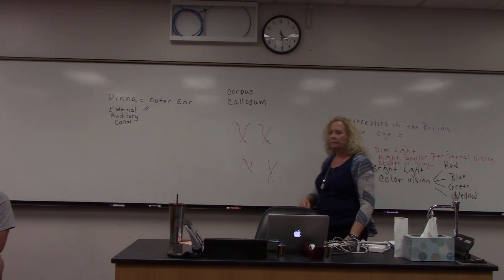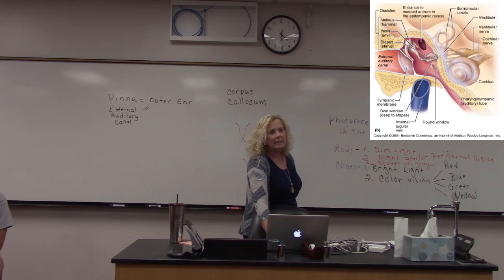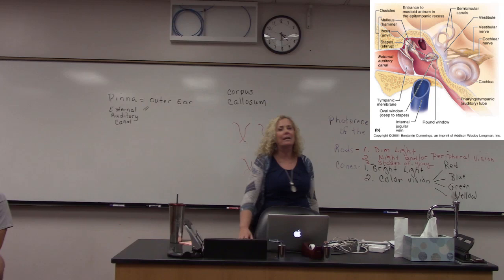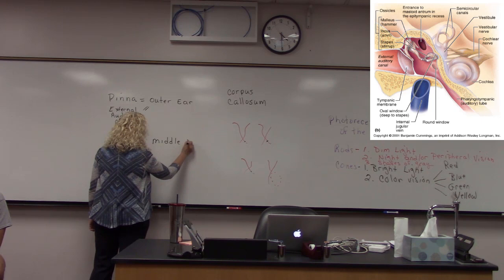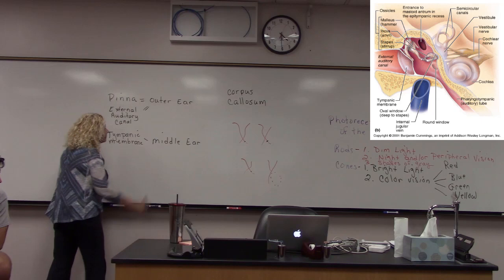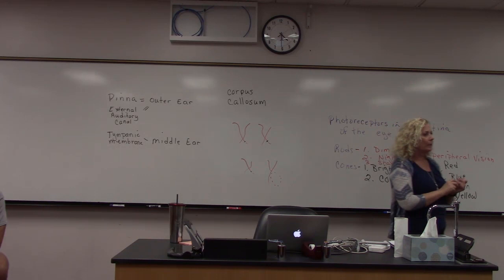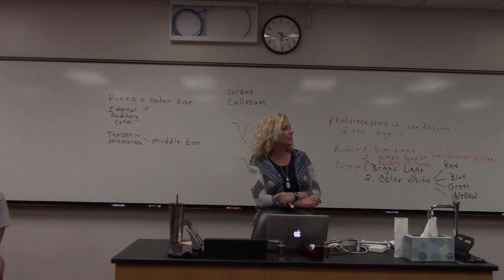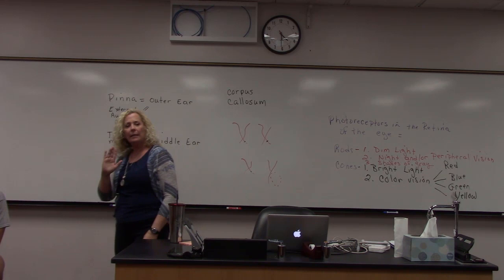The middle ear is separated from this external auditory canal by this very elastic membrane right here that we call the eardrum, or the tympanic membrane. So the tympanic membrane is the eardrum. What is a tympani? Oh, it's a big drum. That's why we call this the tympanic membrane. This is like the head of a drum. When air hits it, it's able to vibrate.